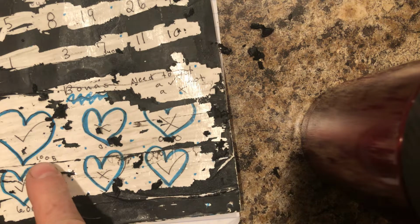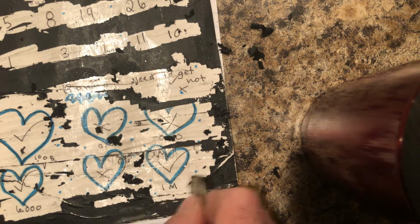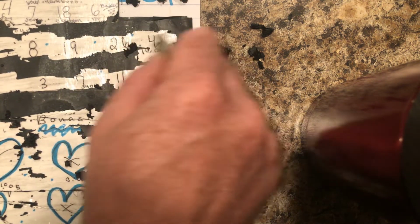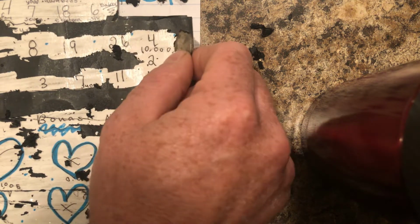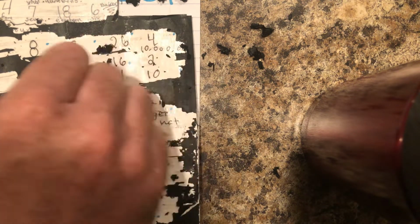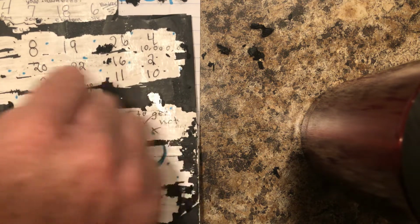Okay, so I got, this was like $1,005. $6,000. $1 million. Up here I matched a 4. Oh, there's more numbers up here. There's 2. There's 10,000. I missed a row. She's got to put Baker on here. I can't believe she didn't put Baker on here. Oh, yeah. There she is.